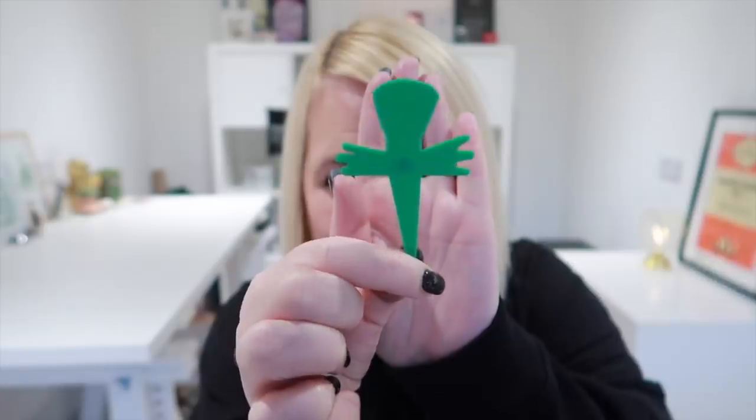We went and ate in Chez Remy. If you go and watch the vlog, you'll be able to see. Stephen had a steak, and in the steak came a little tiny chef ratatouille stick thing, so I kept that as well.